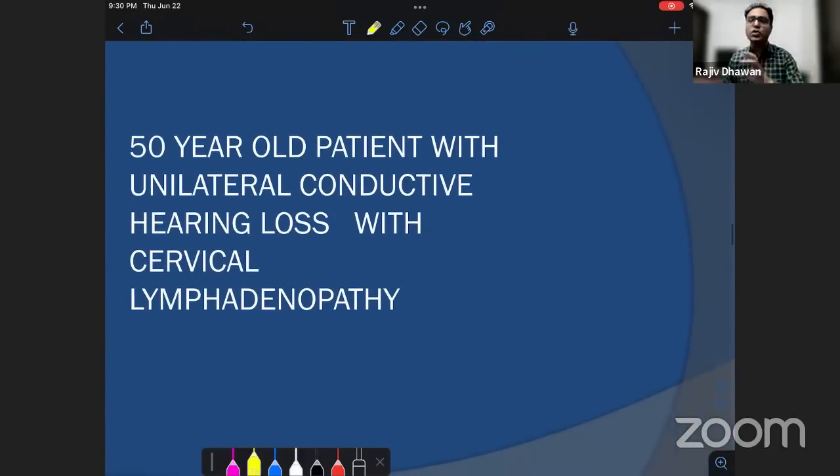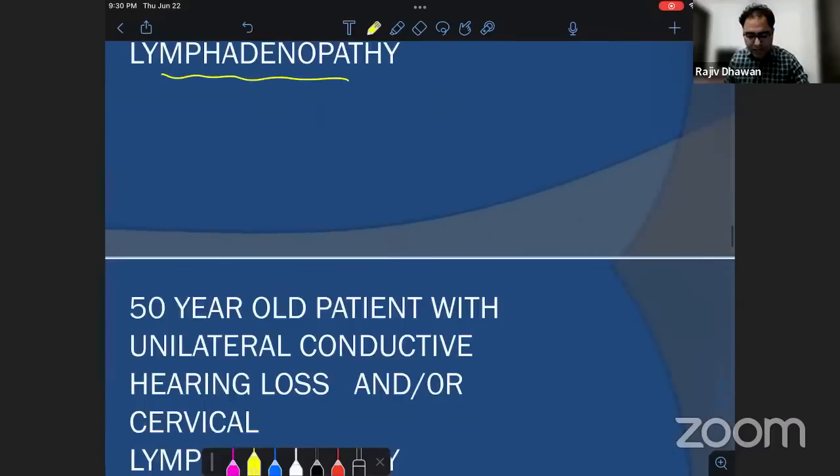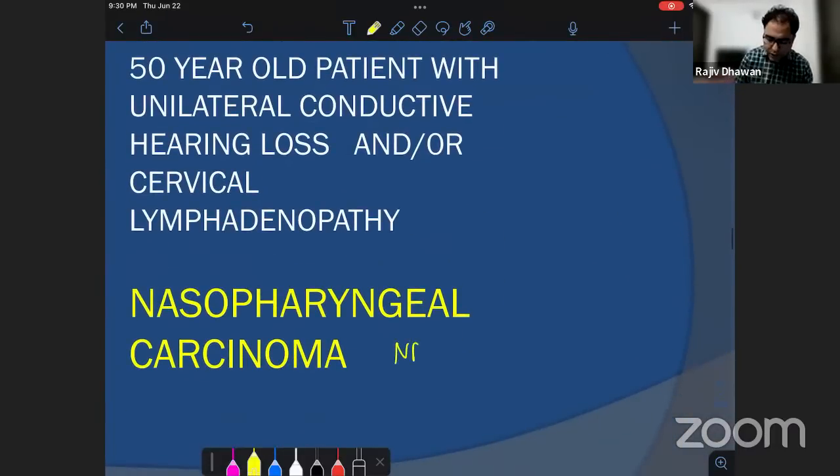Let me tell you another question on glue ear, beta. A 50-year-old patient with unilateral conductive hearing loss, with cervical lymphadenopathy. 50-year-old, not a child, beta. This is again a star question. Why? Again, it's glue ear. This conductive hearing loss is due to glue ear. But a child getting glue ear is not news. An adult, a 50-year-old adult getting one-sided glue ear, I need to be suspicious. What am I suspecting? I'm suspecting nasopharyngeal carcinoma, which is more common in China.